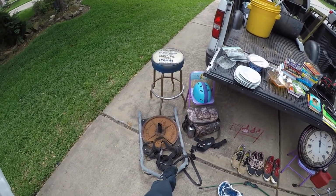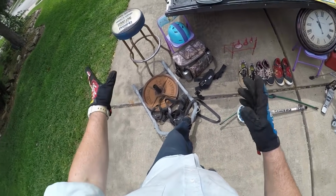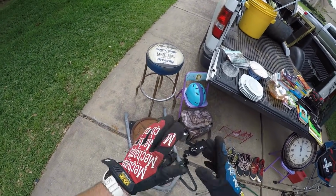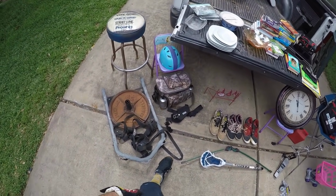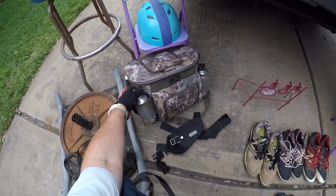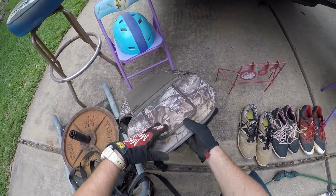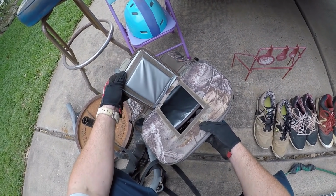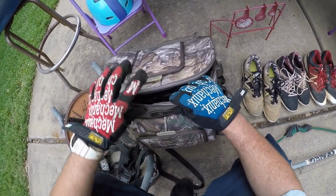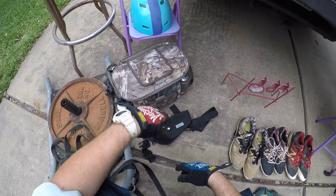Got a little stool over here. It's kind of beat up, a little rusty. We'll clean it up. I'll probably keep that for myself. That's a pretty nifty little thing there. Some garage sale items here, a little helmet, little chair. Found a little cooler here, a couple of water bottles with the cooler. Cooler's in good shape. It's nice and clean. It's got easy access pockets and stuff, so I'll be able to get a few bucks for that.